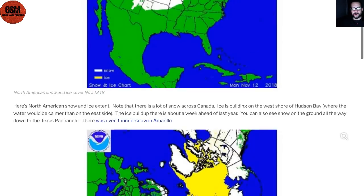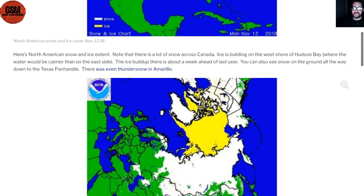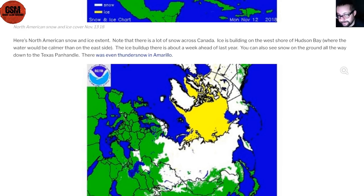Take a look at some more here. Here's North America's snow and ice extent. Note that there's a lot of snow across Canada. Ice is building in the west shores of the Hudson Bay, where the water would be calmer than on the east side. The ice buildup there is about a week ahead of last year. You don't say. Somebody needs to show this article to the folks at NOAA who continue to encourage its followers to believe that we are still rapidly melting at the Arctic.